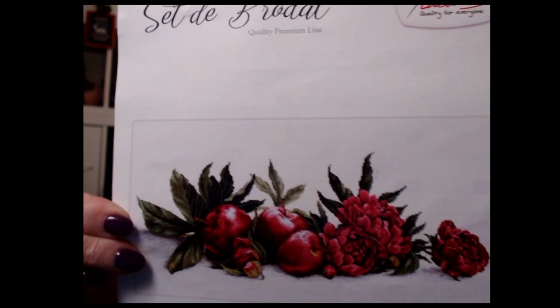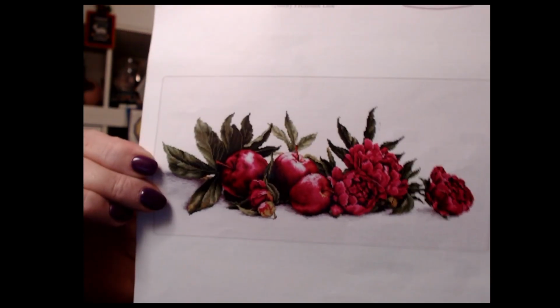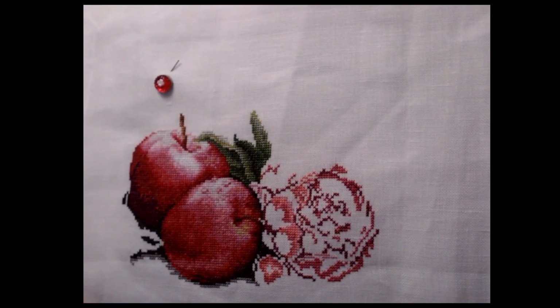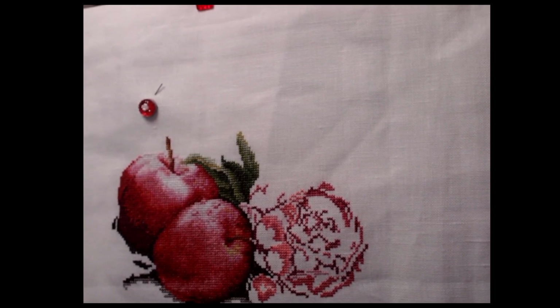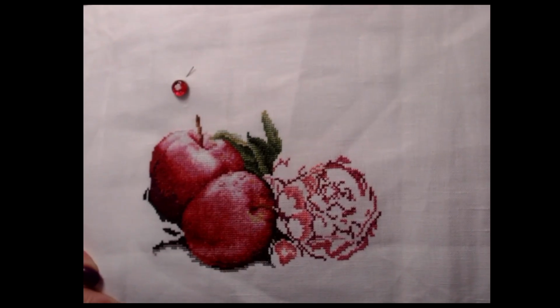Luca S. Peonies and red apples. When I saw this, I had to do a Google search. It took a while to find it, but I love it. Oh, sorry, 2022 was a family piece. So this is 2023. So this is WIP 2023. I've done 2 apples. You can see the dewdrops on the fallen apple. I'm working on one of the peonies. I started this on the 5th of August 2022 and it's been done on 40 count white linen.